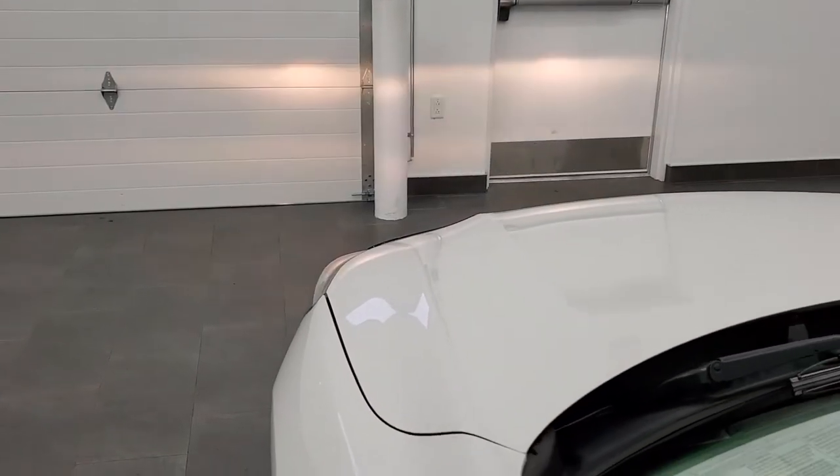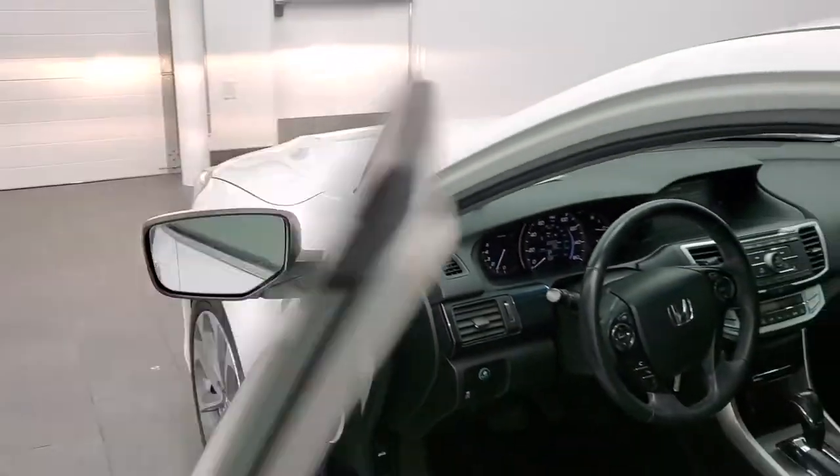Starts right up. Does have auto headlamps as well.